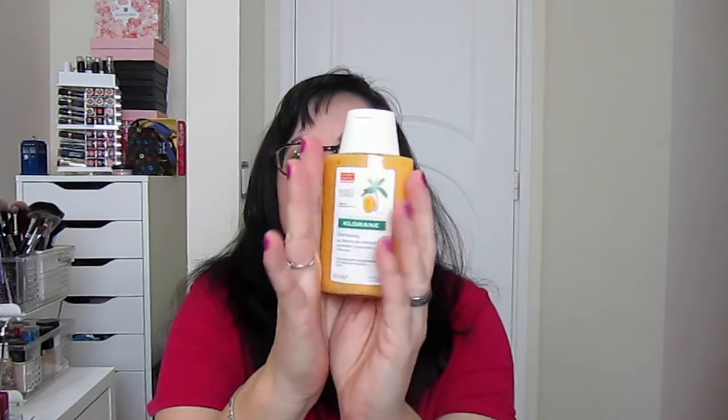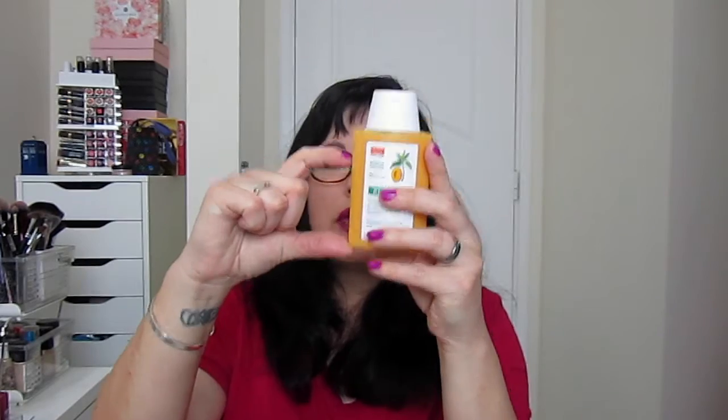Alrighty, so let's get into this box. First, we have this big honkin' shampoo from Chlorine, and this is a shampoo with mango butter, and I have another sample of this. It's about yay big, and this is actually pretty good, I have to admit. It smells very good, and yeah, I like it. I don't like it when they don't send you the conditioner with the shampoo. They just send shampoo. Like, give me some conditioner.